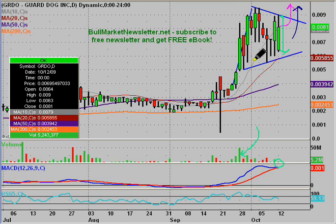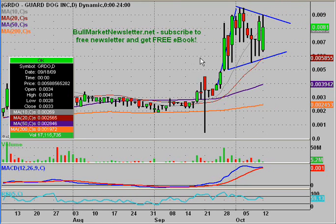But bottom line is, price is going sideways right now on much less volume, which is what you want to see. This isn't a bad thing. This is a good thing. Any chartist out there will tell you during consolidation periods, you want to see less volume than during the breakout periods.